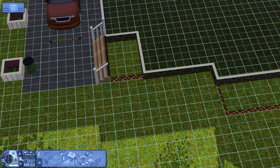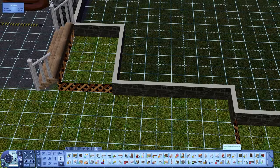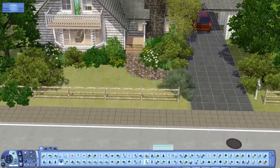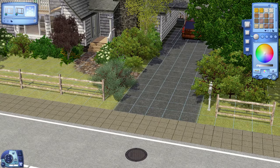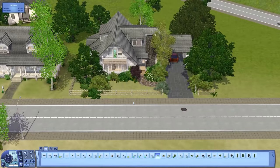And then kind of around the back here, again, an air conditioner there in the carport, and also one of those little electrical boxes by the kitchen there. But yeah, just getting a few more things, a little tree right there, which actually moved, so there it is. And recoloring the mailbox as well, because I guess why not? And then a few more plants and stuff.